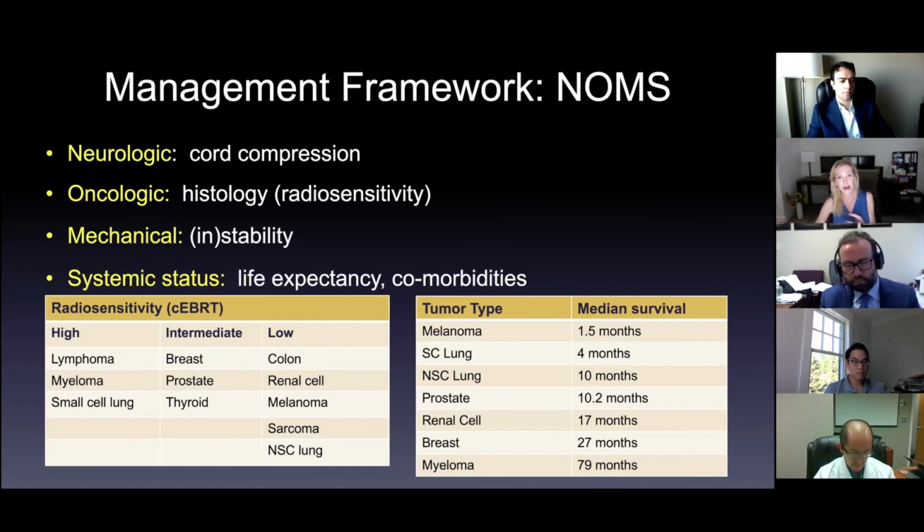Because if your spine fails and you compress your cord, severe pain, paralysis, death can happen before anything the cancer might do to you. And systemic statuses. As Jonathan said, life expectancy, other comorbidities. And these were some of the tumors.